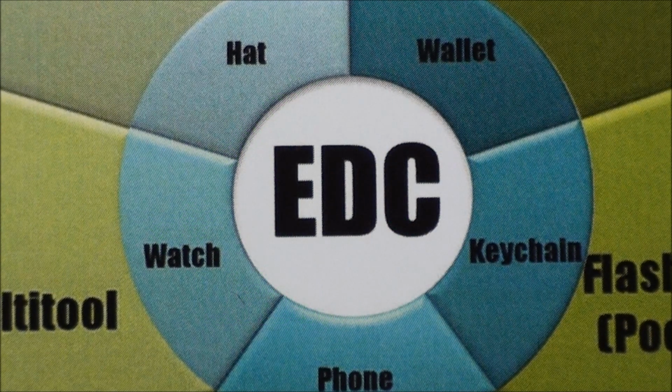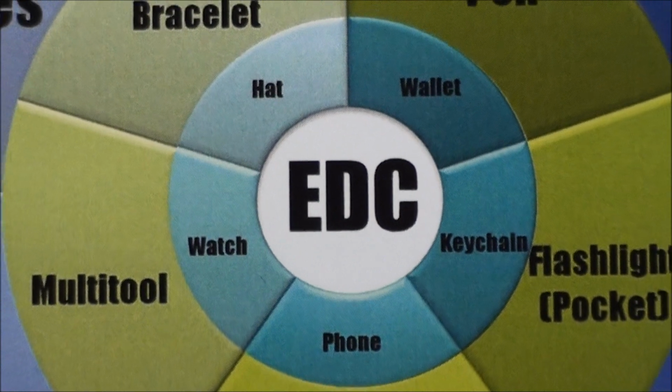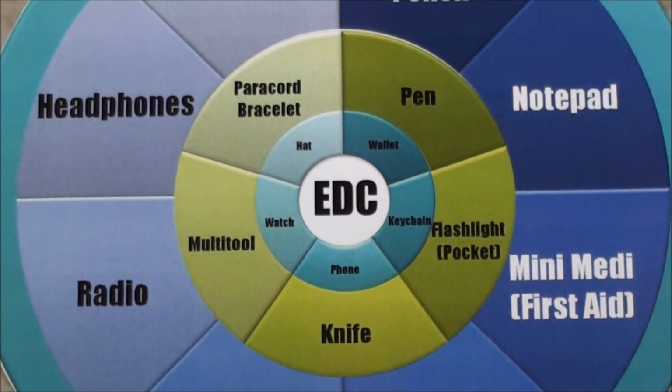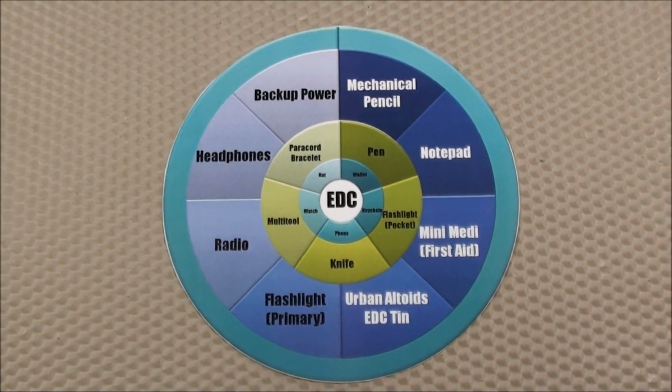Today I'd like to do a video of my updated EDC, which stands for Everyday Carry. And what EDC basically means are all the items that you carry on your person on a daily basis. So as a lot of you know, I like taking a tiered approach to my EDC system. So starting off with tier 1, I have all my core items, and then I expand out from there for items of redundancy as well as additional features.